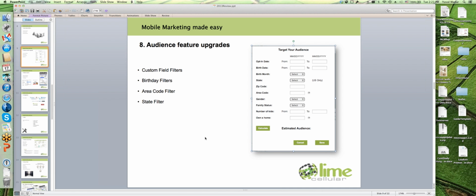Basically, once you have a campaign, you can then filter by the data you have. You can always click calculate and see what your estimated audience is based on your filters. So if you over-filter and you're left with one person, maybe you want to revise it and be a little more flexible with the filters. So the calculation is also very important here, to actually see, before you send it, how many people you got after all those filters.